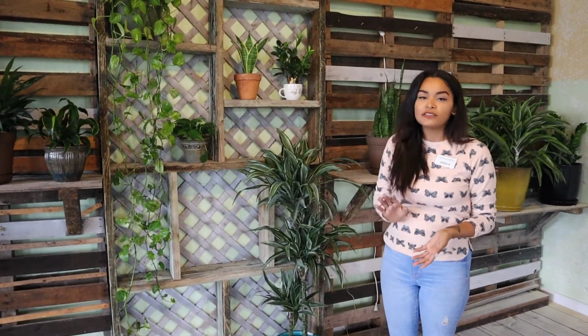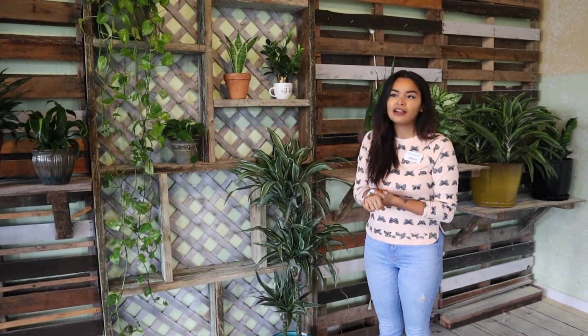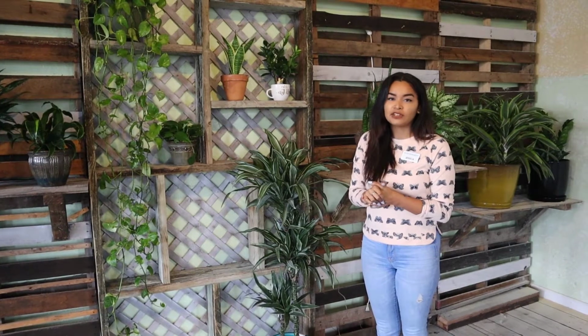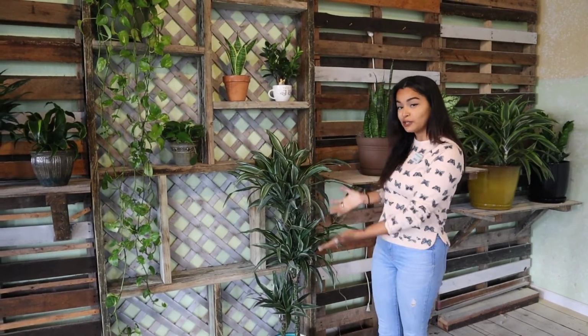And they are also pretty easy to maintain. They need low to medium, indirect light for the most part. Can be watered every 2 weeks also. And they just look beautiful in your home.